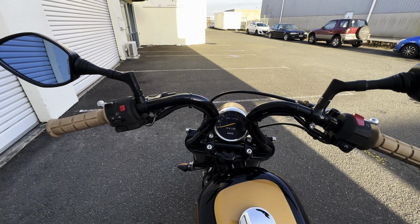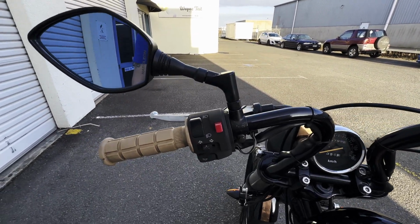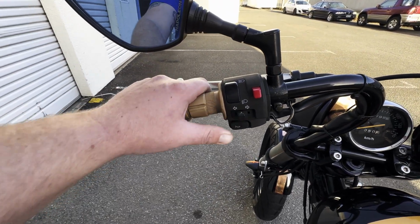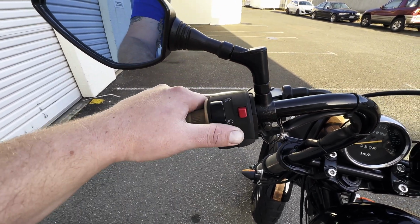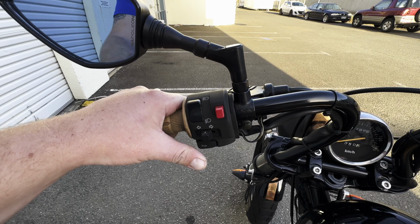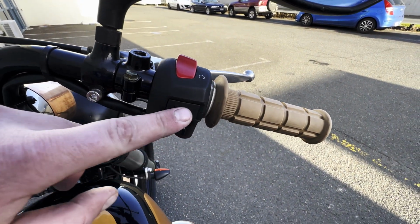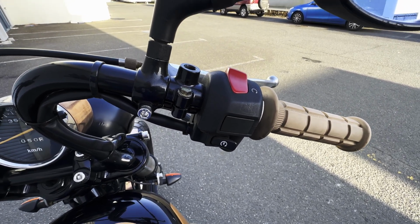All right, time to talk about the controls. So we have 2 switch blocks. On the left side we have your high and low beam, your turn signals left and right, and the off button by pushing them in at the center, and you've also got your horn. There is also a hazard light button, I believe, so that turns all of your turn signals on at the same time. On the right hand side there is a blanking plate, for which some Suzukis would have had a lights on and lights off button, I imagine, whereas these are always on.